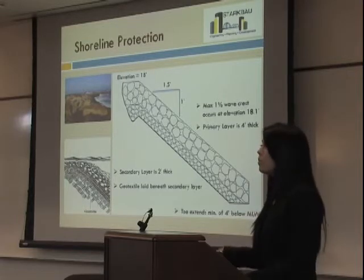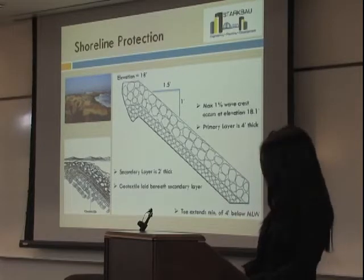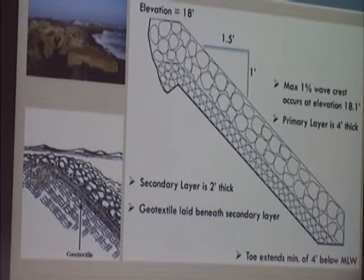It is extremely important that we bury the toe of the revetment at least 4 feet below the mean low water level to ensure that there is no possibility of undermining of the structure and to avoid washing any rocks out.